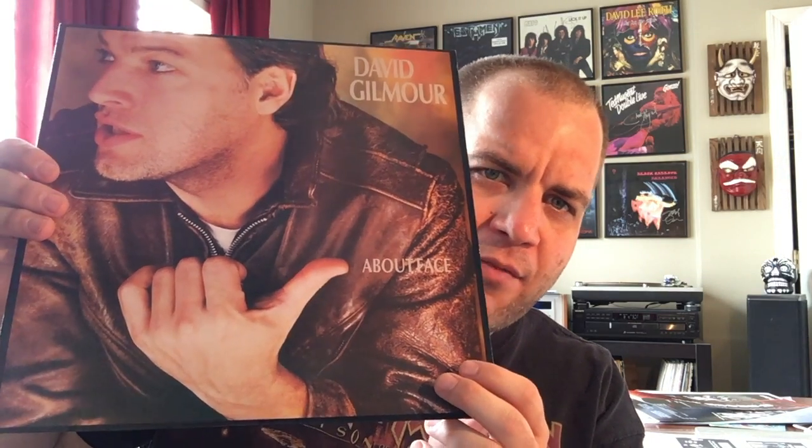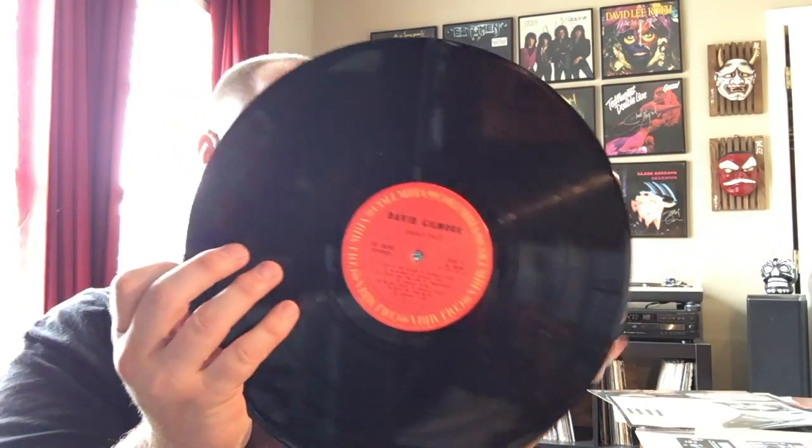I've got most of his stuff on CD, but I don't have any of his albums on vinyl, so I'm really happy to have this. And if you saw his last update, he just picked up a copy of this that was signed by David Gilmour, which is just absolutely awesome. So really happy to have this as well. Look at that, nice and spotless. So thanks a lot, John, man. As always, I appreciate it.